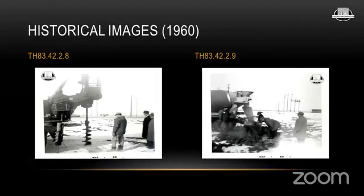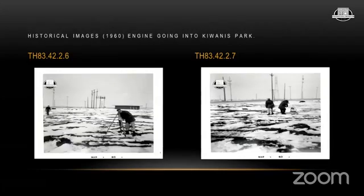So these are just some of the historical images we actually have of the 2747. These two images that you see here show the ground being prepared in Kiwanis Park, which is now Rotary Heritage Park. They are preparing to put in piles because the engine weighs as much as it does. If they didn't put in piles, it would be sinking. So this is them preparing the ground and pouring the piles for the engine. There's also some surveying going on, figuring out where it's going to be.